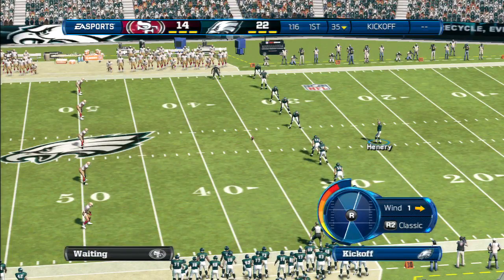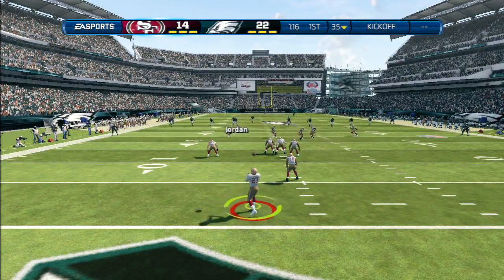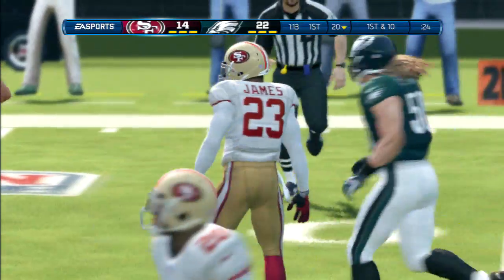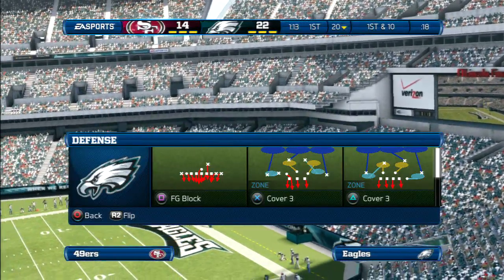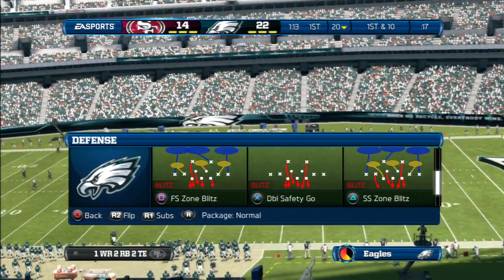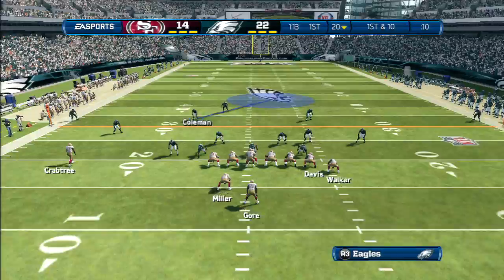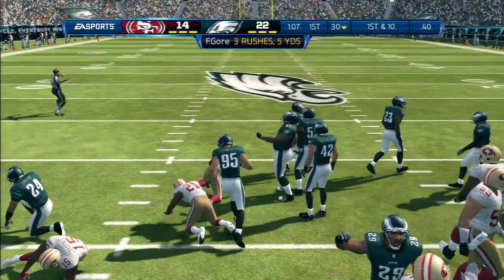Alex Henry ready for the kickoff. He's got a chance to return this one. He's brought down at the 20-yard line. It's a two tight end formation. And he is tackled at the 30-yard line.